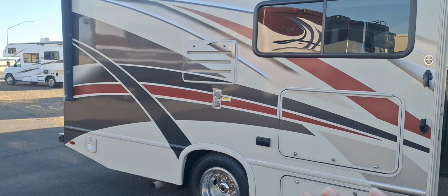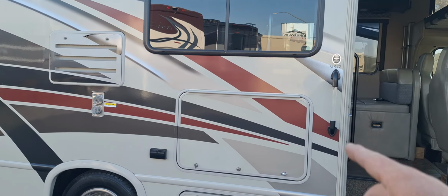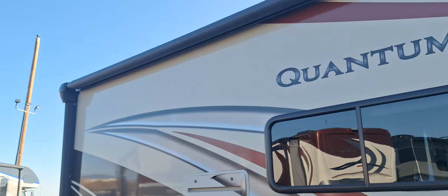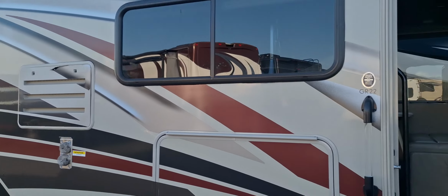This Quantum has a beautiful exterior paint, outdoor entertainment, backup camera, large power awning with a nice LED strip that goes almost all the way down.